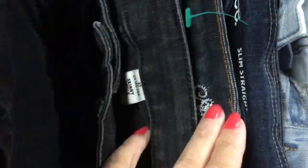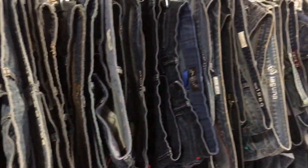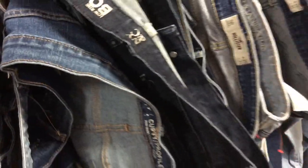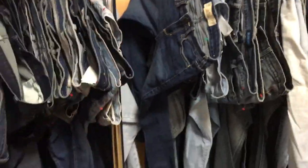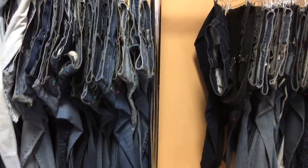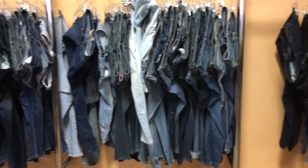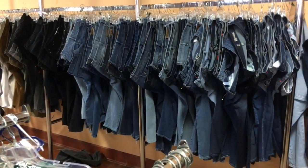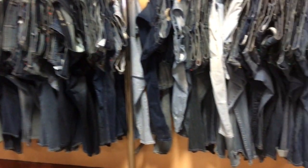Jeez. Now if you can find a Levi's. Here's New York and Company. That's worth a lot of money. Look at that. Size 12. The score is when you can find the blue color. Look at all these jeans. I mean, this is crazy. Look at all the jeans they have. I'm going to stand back so you can see them. $5.99, and then if you find a blue ticket, it's half price. I mean, how can you beat that? Look at these brands.